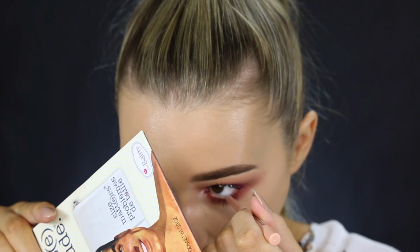Then for the waterline, I'm going to take this Tarte Inner Rim liner. This is my favorite one. It's just like a skin tone color, so it brightens it up a little bit. It's so pigmented as well. So I'm just going to warm it up on the back of my hand because I haven't used it in so long. I probably should have done this before mascara. My bad. Now it's time to glue on some lashes.